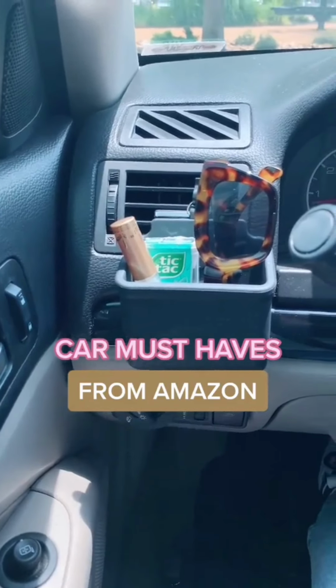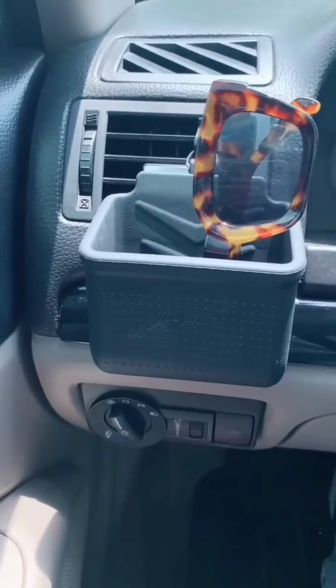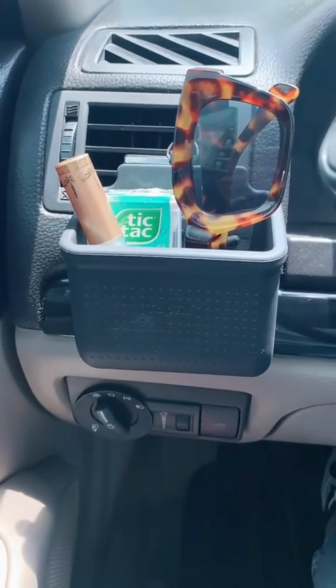Car must-haves from Amazon part 10. First is this little pouch that clips right onto your vent, adds a little bit extra storage and easy access for the things that you use the most, like your sunglasses, cards, or chapstick.